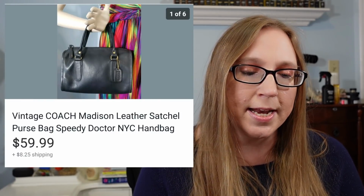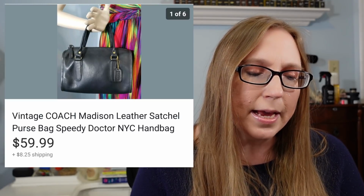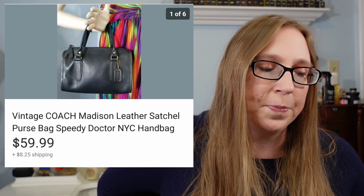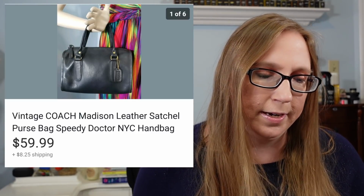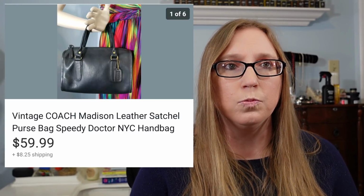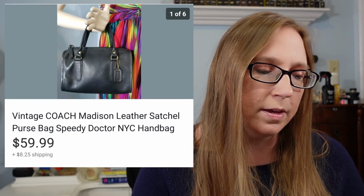Next was a vintage Coach Madison Speedy purse. This sold for $59.99. I can't remember exactly where I got this. I don't know if I purchased it at a fill-a-bag rummage sale or a yard sale, but I would say I didn't spend any more than $5 on it. So that one was a good sale. Vintage Coach bags, I feel like sometimes are worth more than some of the newer ones. Not all the time, but sometimes.